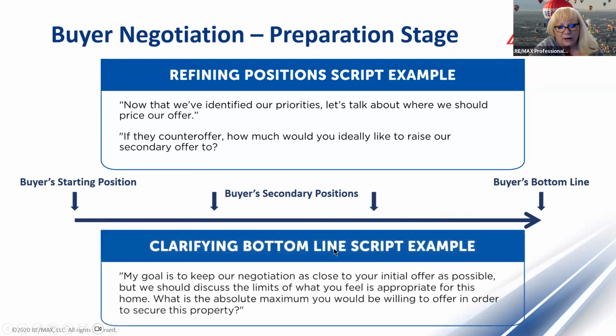So we have here the bottom line. My goal is to keep our negotiation as close to your initial offer as possible, but we should discuss the limits of what you feel is appropriate for this home. What is the absolute maximum you would be willing to offer in order to secure the property? It's not in any of the materials, but one of my favorite scripts is the chocolate cake script.